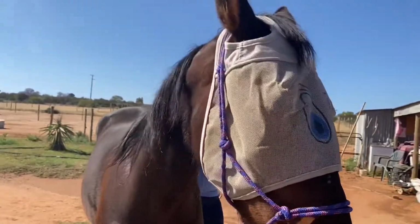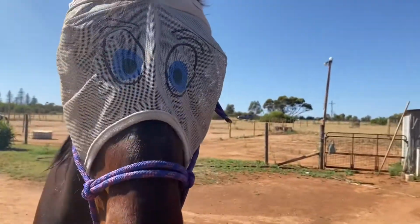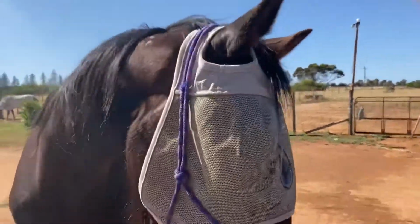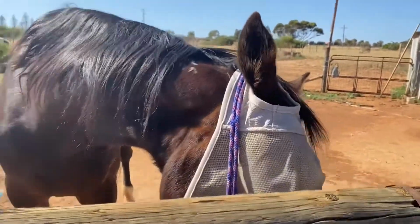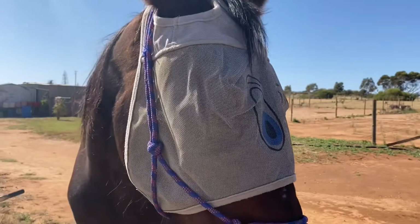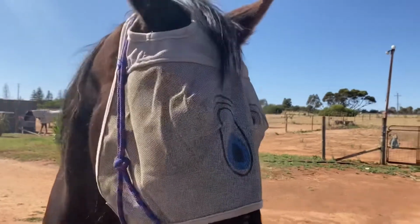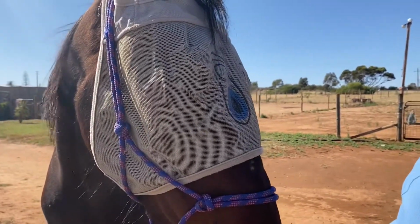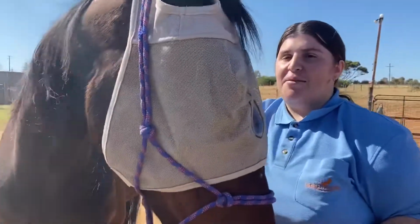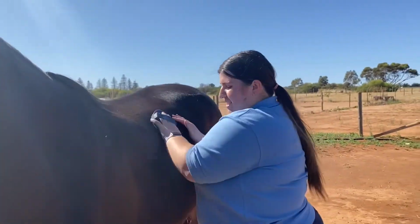It's a beigey coloured fly mask, and then right in the middle are two blue eyes looking quite with a surprised look. So, an attempt at being funny, I guess. I'm not quite sure if I think it's funny or silly, but that's just my opinion. Well, my opinion is definitely that it's silly, and if it wasn't for the fact that it was the cheapest and most practical mask in the shop the day that I bought it, I wouldn't have bought this particular one. I would have got something a little less ridiculous.